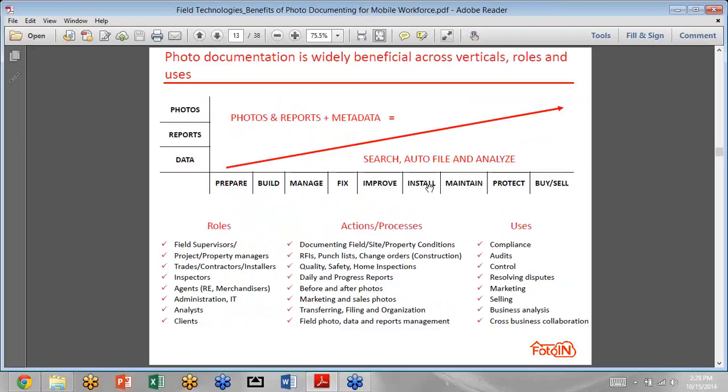And then one thing we didn't explicitly discuss, but I think you can imagine that all this data that's collected and gets delivered as metadata to any other system all of a sudden becomes analyzable and provides many other opportunities for businesses to actually optimize their workflows, figure out what's going on in the field, and find other pockets of savings and improving their business.